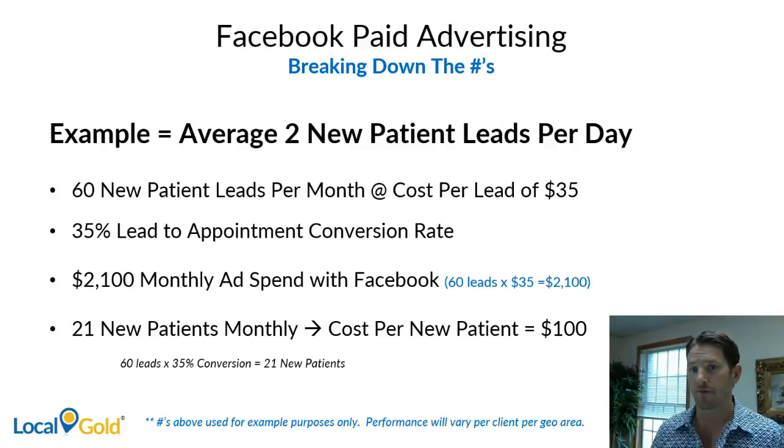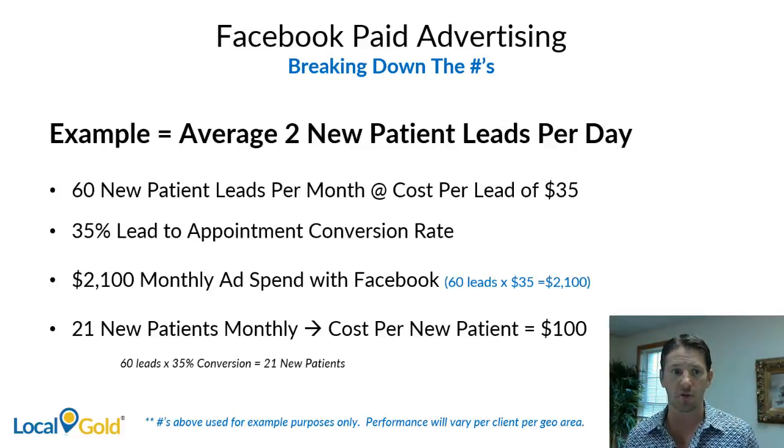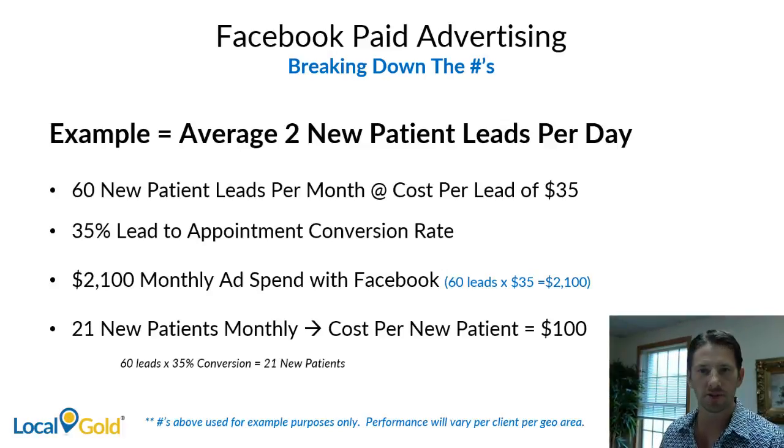If you're converting 35% of those from lead to follow-up, which could go up or slightly down depending, 35 is a pretty healthy, conservative number to aim for. You're looking at 21 new patients for that $2,100, which brings a new patient cost of around $100. Again, don't hold me to these numbers. These are estimates. I've seen them a lot lower than this. I've also seen them a tick higher, depending on how aggressive your staff is in the follow-up process. But these are good conservative numbers you can use.